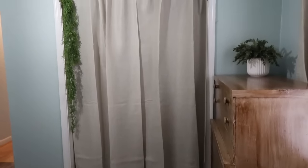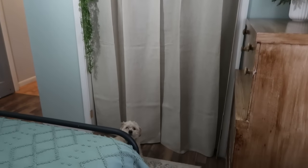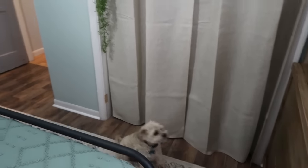It's been our room. So as you can tell, we've swapped rooms a lot since we've lived here. We took the closet doors off a long time ago. We just didn't like them. So we just have curtains hanging up. And then in the other bedroom, we have the same.